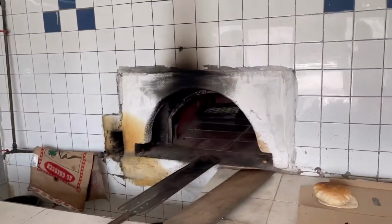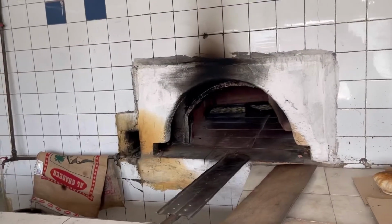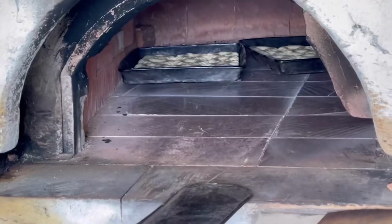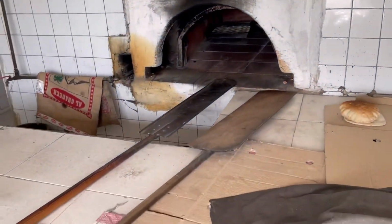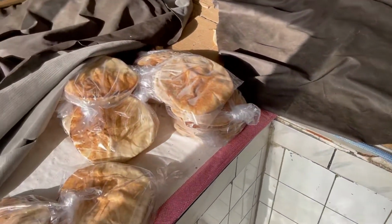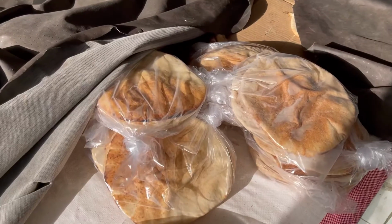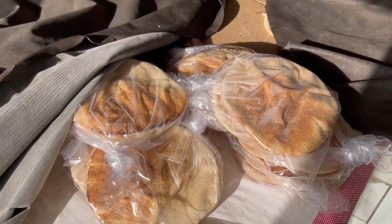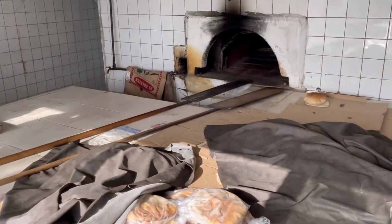Let's start this video out looking at a small bakery that is just a little Saudi bakery. You can find these all over. Those are the breads in the stone oven there. These ones are cooling off, and this is what they look like when they come out. This costs about 1 SAR for about 4 sheets. It's about 30 cents.